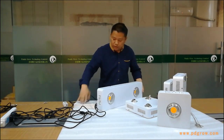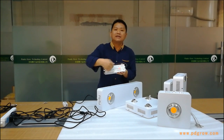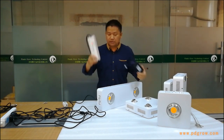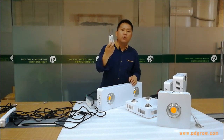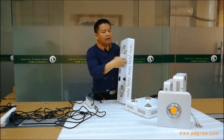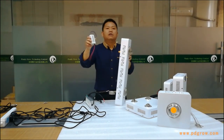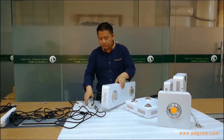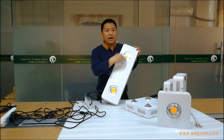For this one we use the world famous Meanwell LED driver. You know, the first generation just used this one as the LED driver. This is very good quality. This is the Meanwell driver for the fan. All the glow lights use a fan for cooling, so this is a very good fan driver. And the Meanwell LED driver for this one is very powerful.